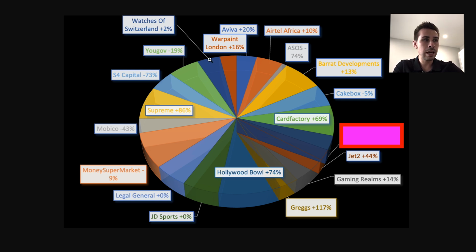Watch of Switzerland, that's a bit of a turnaround play. Only up 2% now though. That's had a bit of a pullback in the last week. That could be very recession sensitive, so that could be quite volatile. So we'll see what happens there. And the last one's Warpaint, which we're up 16% on.